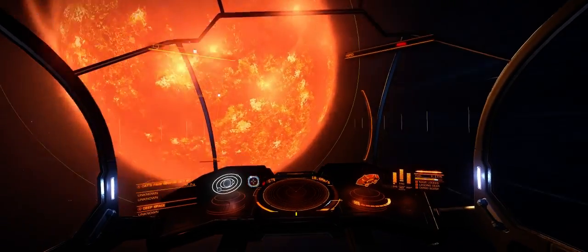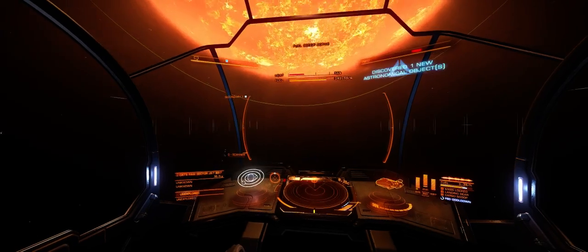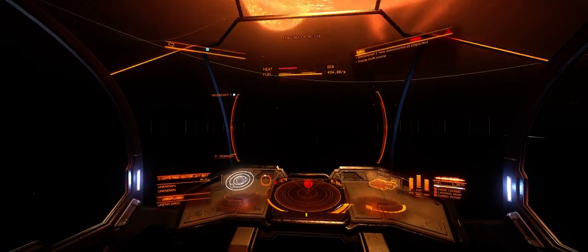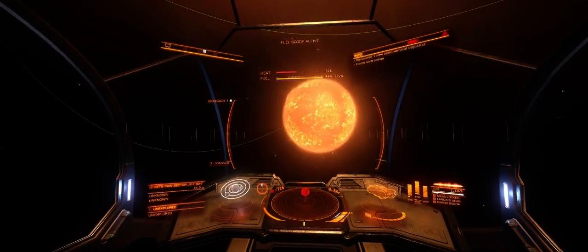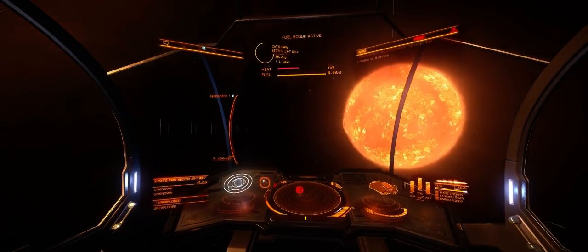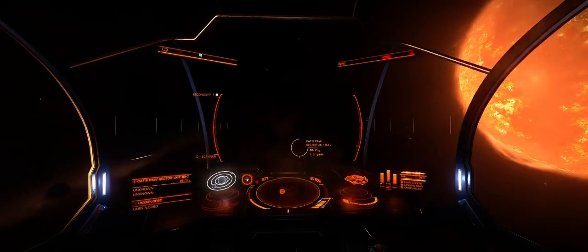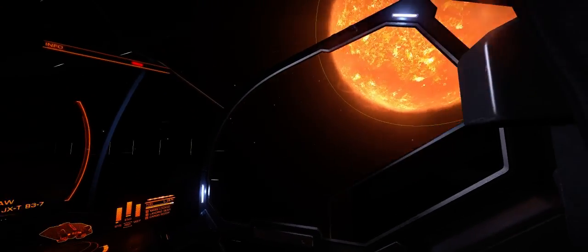Ah, binary star system. The ones you have to be careful of, lest the game drop you out of warp right between the two of them. Look at that. I love seeing that. I'll take the chance of flying between the two just about here. I think that's not much of a risk. And we're past.